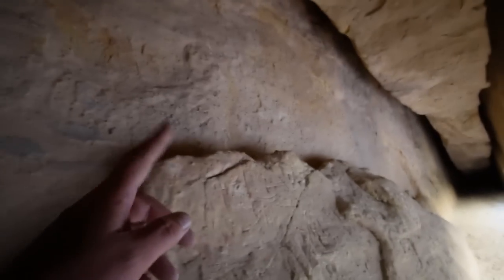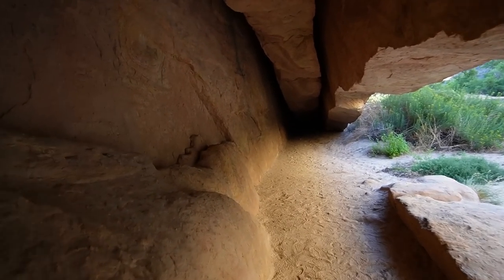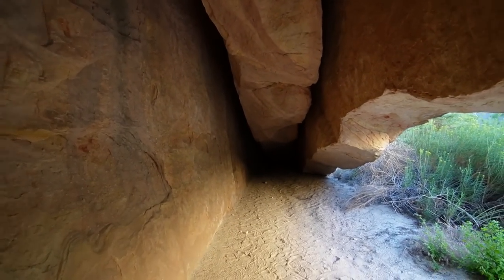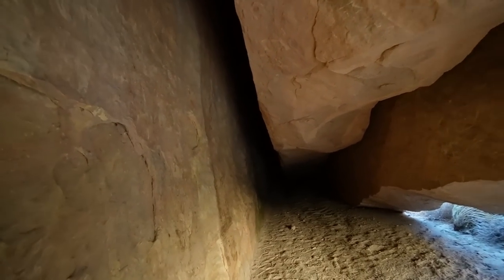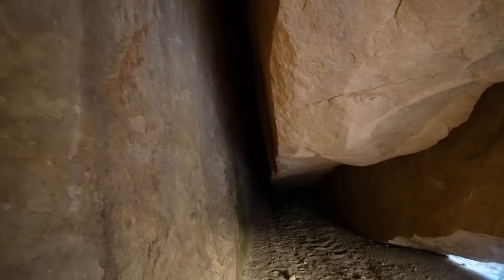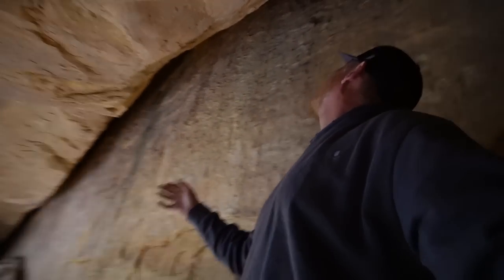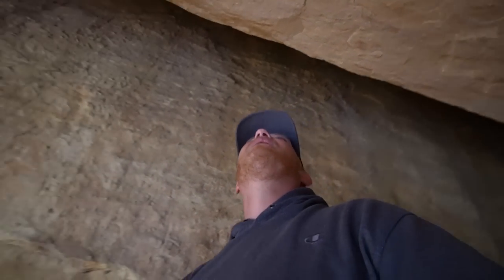There's people have carved stuff all over into the walls in here. And I think this side is basically the same. Yeah, it just kind of comes to an end right down in there. But it's awesome how it opens up in here. And yeah, this piece in the middle, I mean, if I come over here, like the camera doesn't translate, but it goes way up, way, way up.